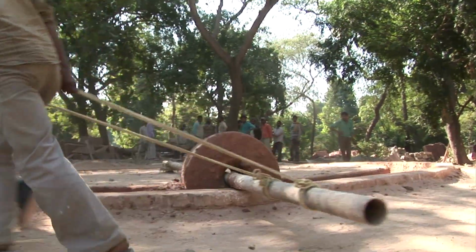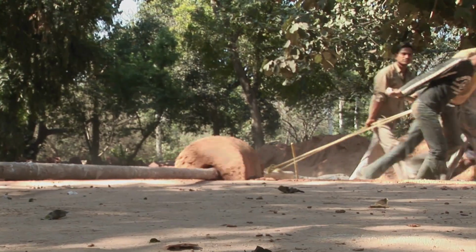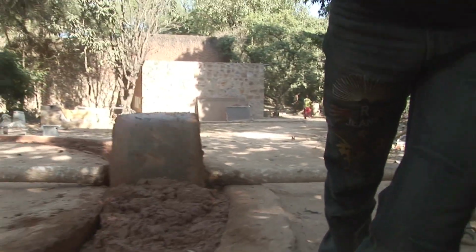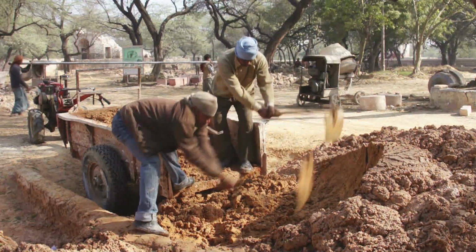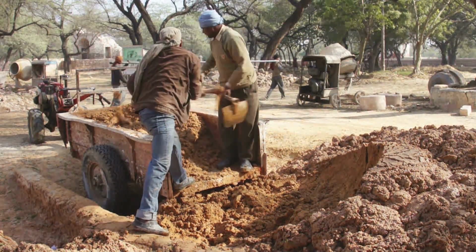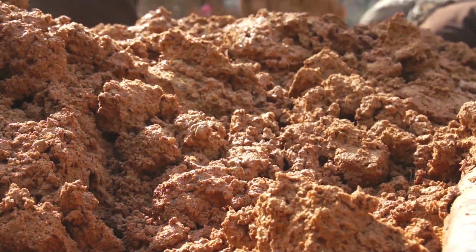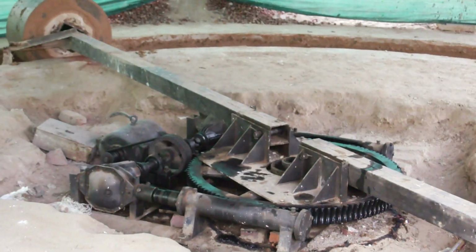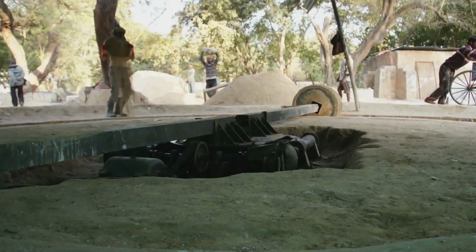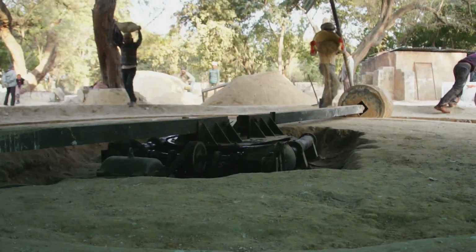To prepare lime mortar for binding stone masonry, lime is traditionally prepared in a chakki or a mill, very similar to those used for crushing grain. With the quantum of lime mortar required for the conservation of Humayun's tomb and other monuments in the vicinity, AKTC invented a mortar mill, thereby relieving human labor.